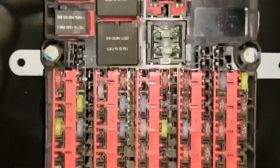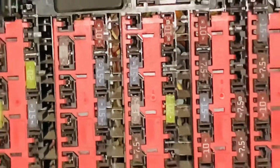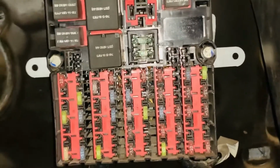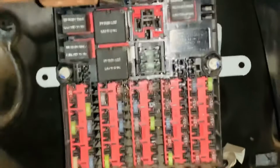And those small numbers you see are the amps, the rating of the fuse. Now we know all the fuses are here, but how do we know which is what? This is where this comes up.